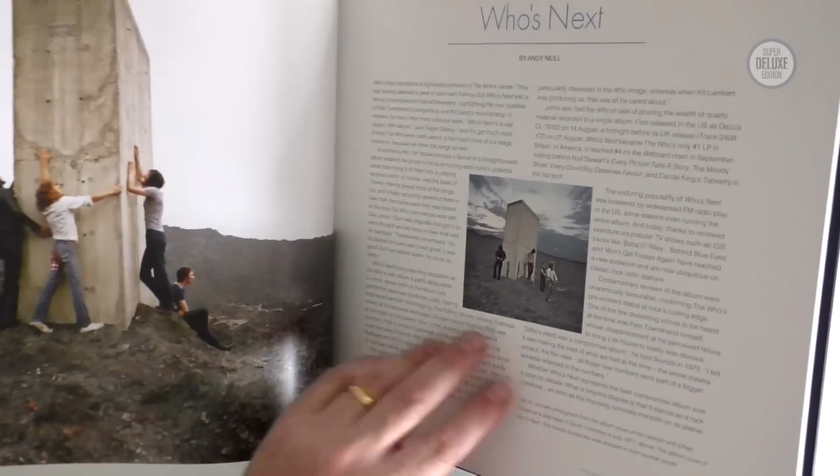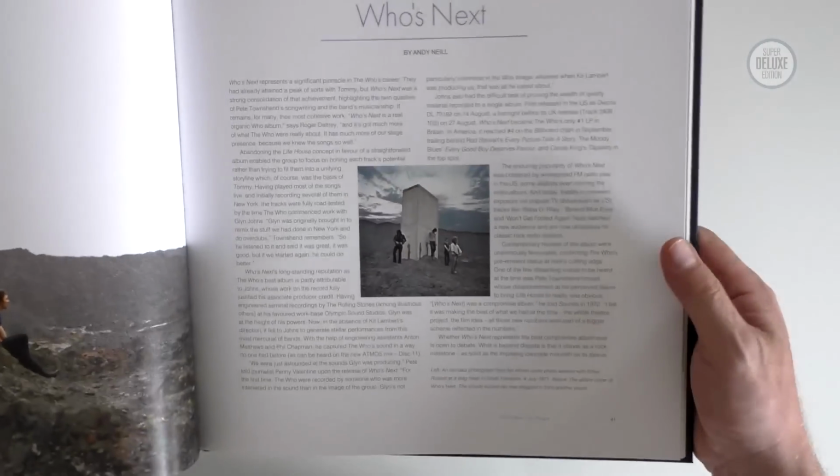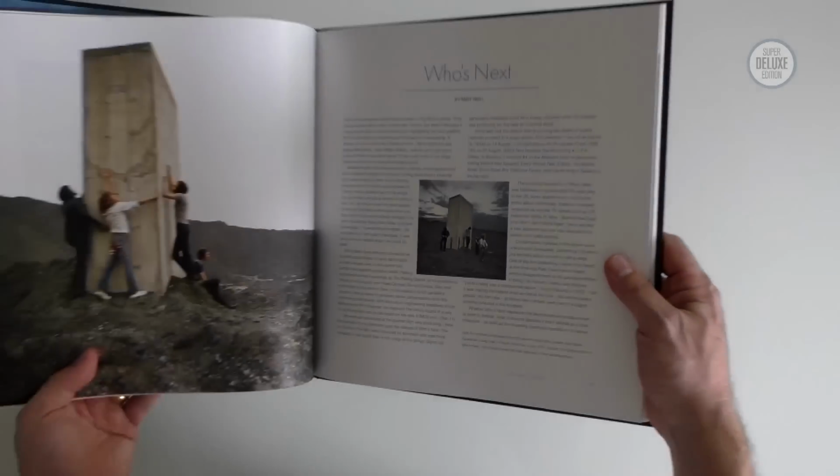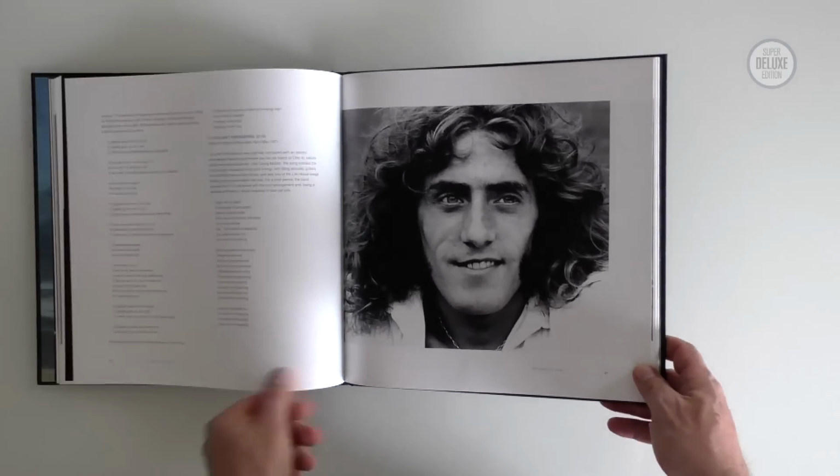It just goes on and on. I don't know how big this book is, but it's like 100 pages or something. This is the section on Who's Next. So it just goes through the album.